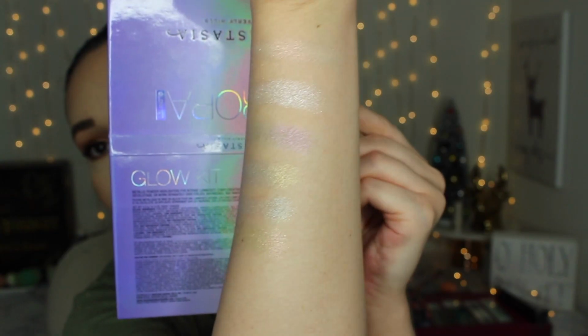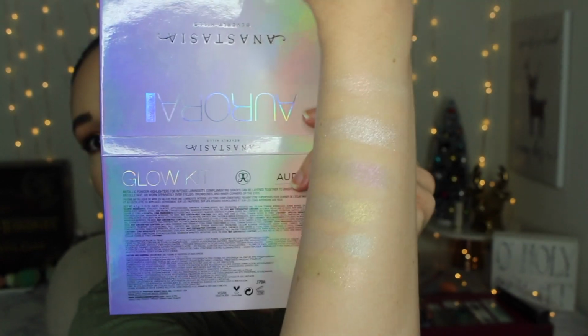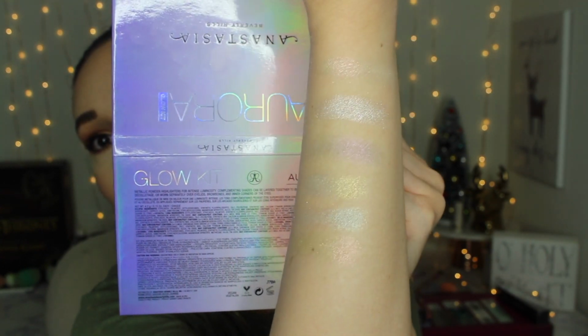So I'll just swatch these real quick. I don't have this one on my face right now. I have used this a couple times since I got it and I really like it. They're really pretty shades. Okay, I don't know if you're gonna be able to see this very well. I think I did really bad swatching it on an area of my arm that I can't really show you that well, but these are the shades.